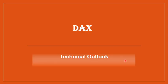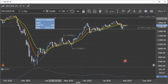Now let's turn our attention to the equity segment. Here we will see the DAX. This is the daily time frame chart, and after making a low close to 8,000, the DAX has rallied more than 50 percent, and in the second half of July it even went above 13,000. After that it entered into a consolidation phase, and almost 100 points of losses were seen as it nosedived.